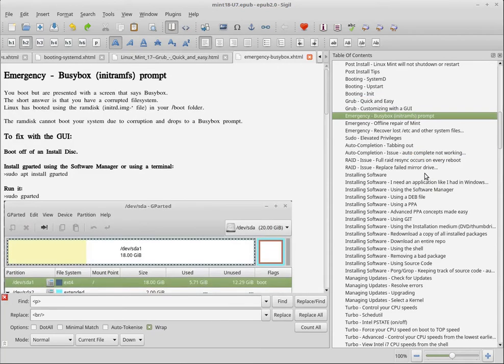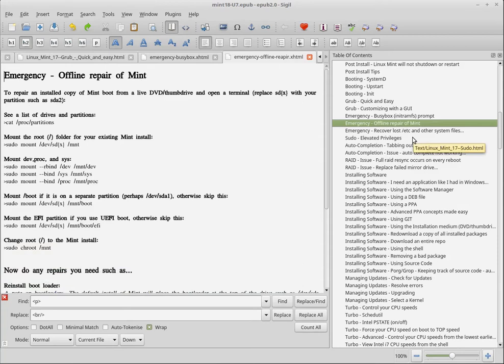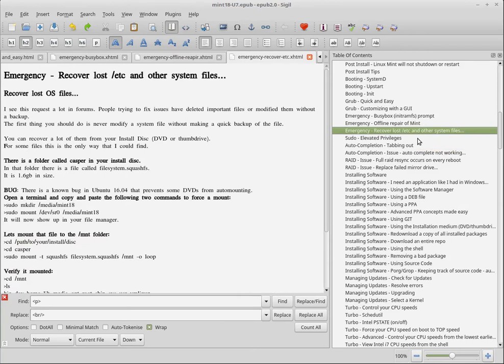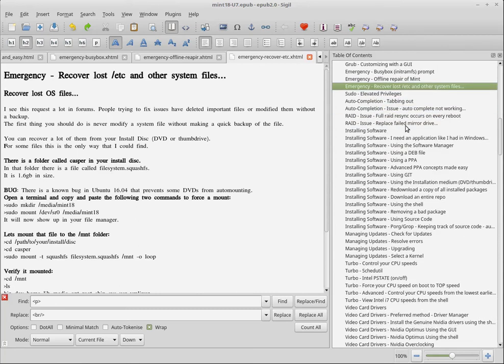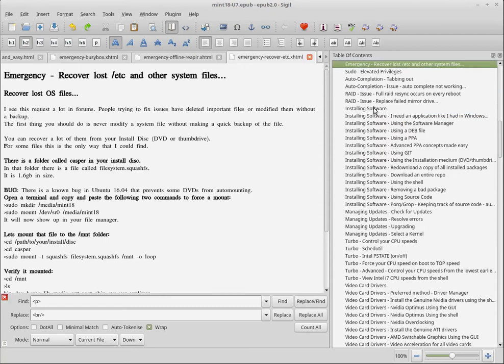I also have a chapter on emergencies. If you get the busybox error, which means your file system's corrupt, how to take care of that. How to do an offline repair of Mint, very important. And it will fix many issues. How to recover lost etc files. That's very common for people to accidentally delete their etc files. I cover elevating your privileges with sudo. I cover a few RAID issues if you're going to be using RAID.